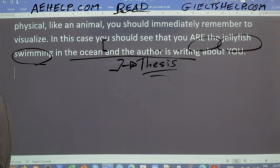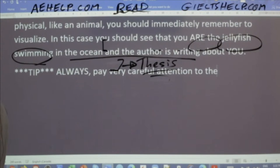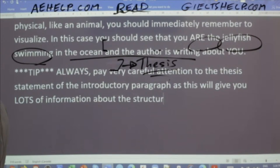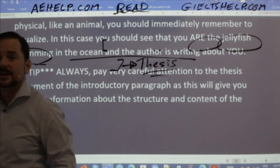So very important tip here, especially for those academic IELTS students. So always, I'm going to capitalize this: pay very careful attention to the thesis statement of the introductory paragraph, as this will give you lots of information about the structure and content of the passage. Everybody's got that? Super important. Super, super important. So let me erase that.